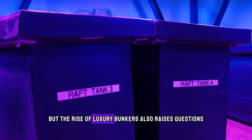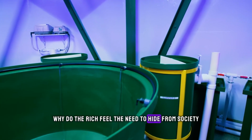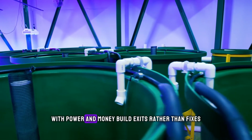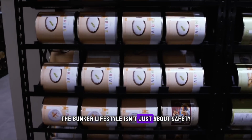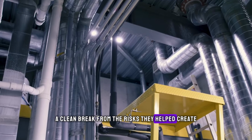But the rise of luxury bunkers also raises questions. Why do the rich feel the need to hide from society? What does it say about our future when those with power and money build exits rather than fixes? The bunker lifestyle isn't just about safety, it's about separation. A clean break from the risks they helped create.